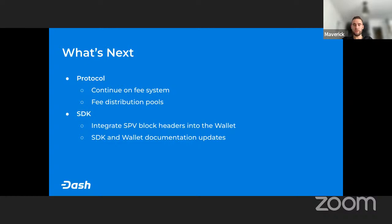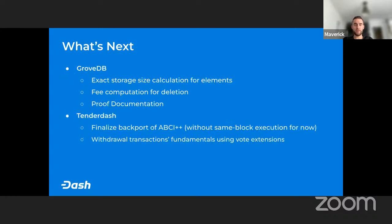If we consider GroveDB, which is on the next slide, there are a few improvements and new functionalities like the storage size calculation, documentation of proofs, with Tenderdash finalization, the backport finalization of ABCI++, but unfortunately still without same-block execution. And moving on to the withdrawal transactions implementation that was covered earlier by Sam and a bit by Dima.